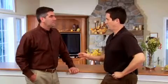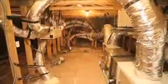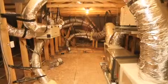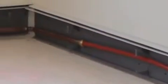Jim, besides propane, what other things do you do to set a foundation of energy efficiency in your homes? Well, building an energy efficient home is really not a project, it's a process. So everything has to work together. It starts by proper forms of insulation, tie-back wrapping the home. We use PEX tubing, which is more efficient than the old use of copper.